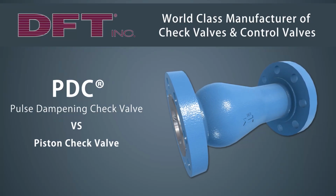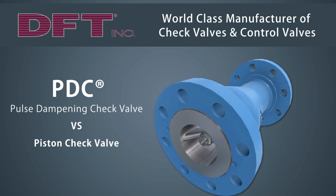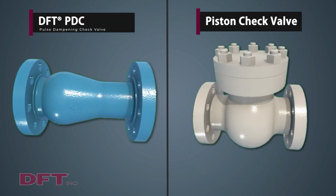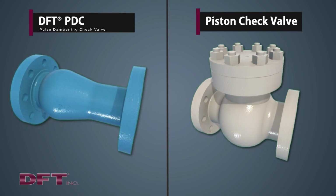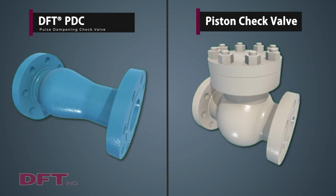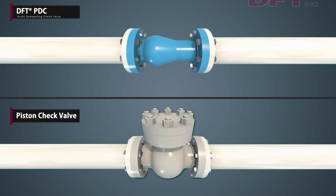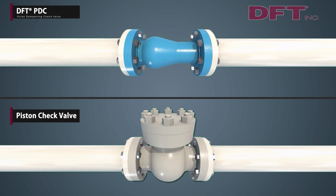Since 1943, DFT has been a world-class manufacturer of non-slam axial flow check valves. Here we see a comparison between the DFT PDC valve, a pulse dampening check valve, and a piston check valve installed on the discharge end of a reciprocating compressor. The PDC features a one-piece body, while the piston check valve has multiple pressure-retaining components.